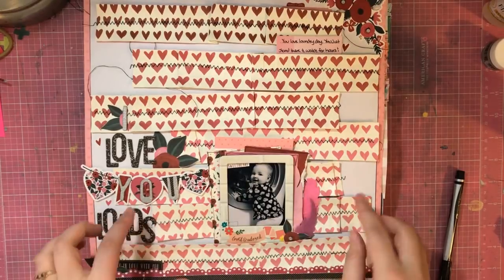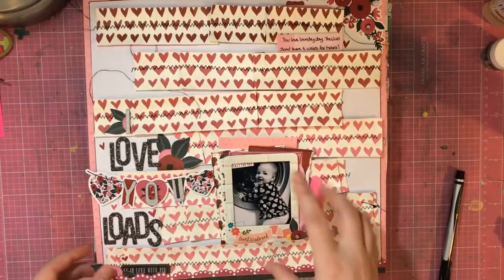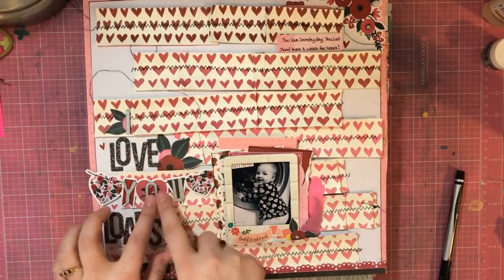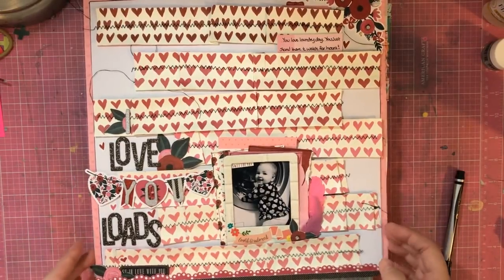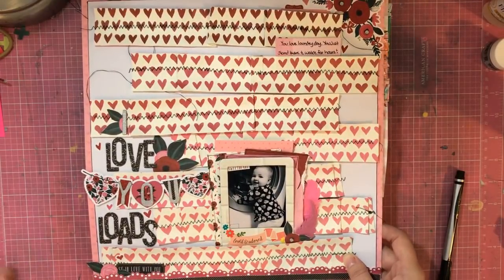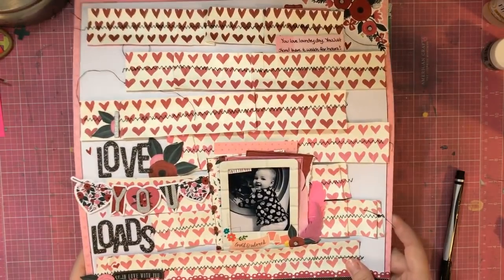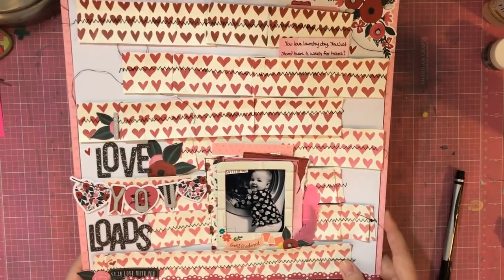I took one of the pattern papers and kind of just folded it up and then did some stitching, did some layering with my photo, used the sticker, and then wrote my title, which is I Love You Loads. I thought that was pretty funny considering she's standing in front of the washing machine, and it is just kind of talking about how she loved to just stand there and watch the laundry go and go and go, and she's kind of just like her brother. He used to do that too, and I love this layout.